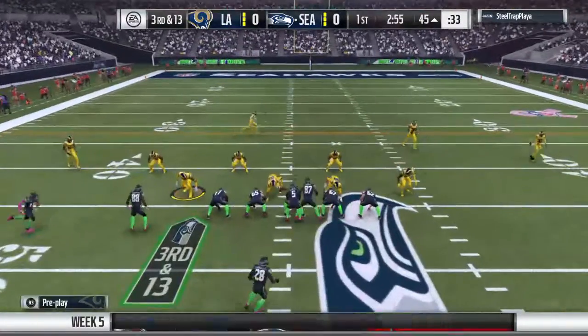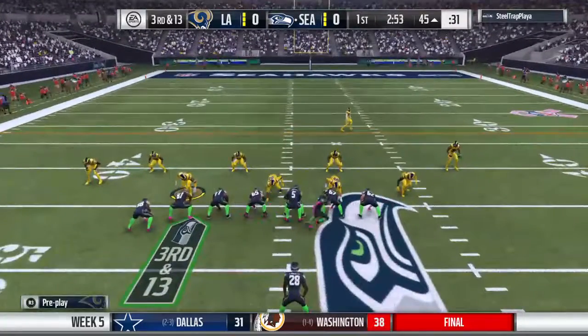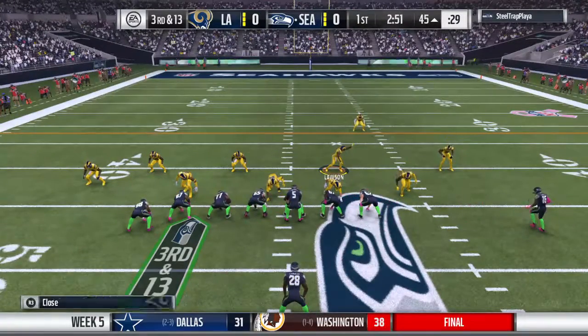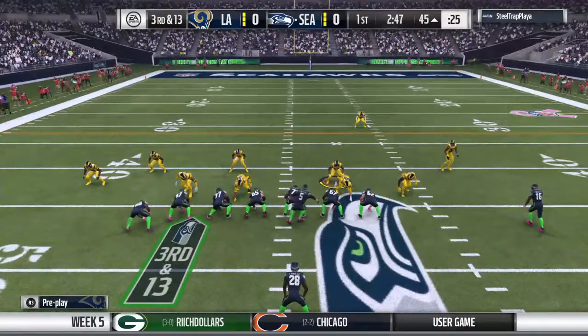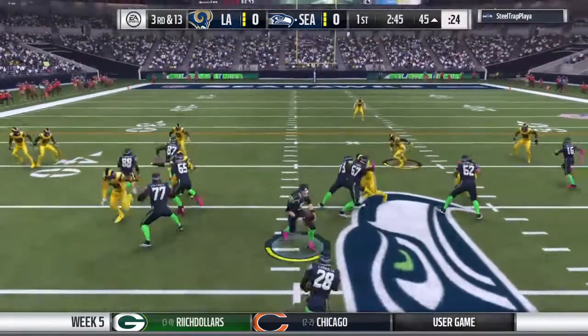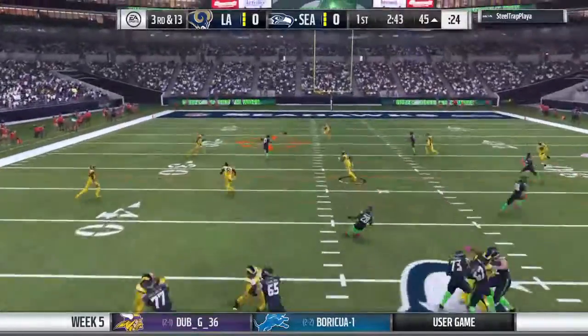Now 3rd down. Now that result is no surprise. This team is bringing back memories of what? The 85 Bears, the 2000 Ravens. Those teams were so great against the run. They made you abandon any plans of doing that when you played against them.